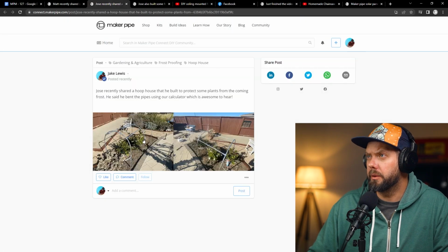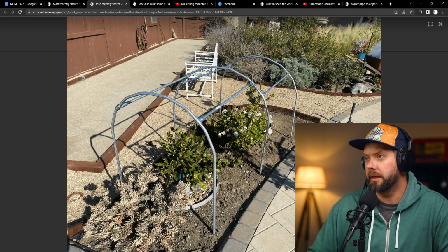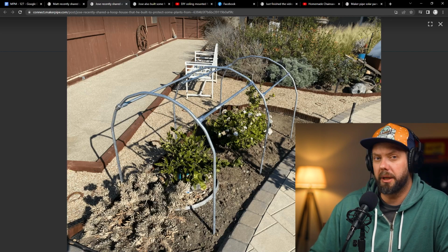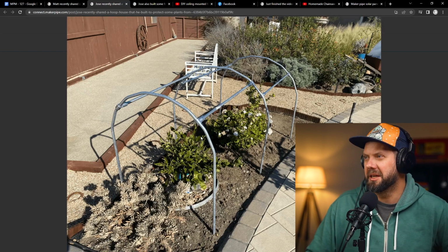Very cool. We got another one from Jose. He's doing some gardening projects. We got a couple different builds. Now, this is a kind of miniature hoop house that was built to protect the plants from upcoming frost. And it looks like Jose borrowed your technique, Jake.